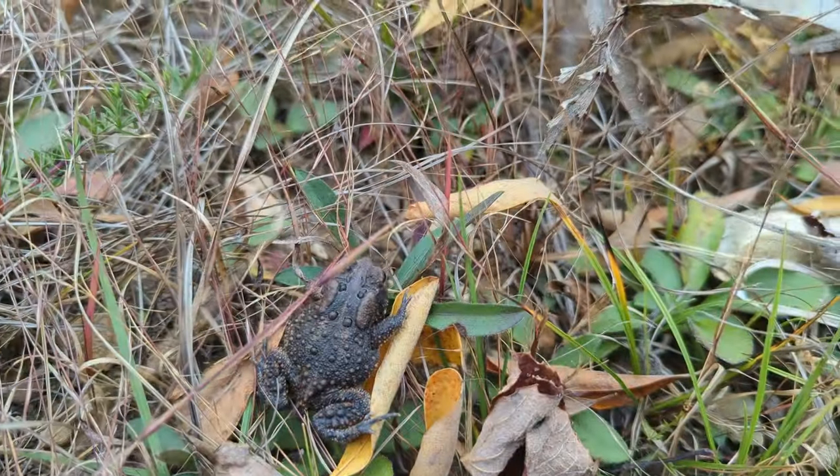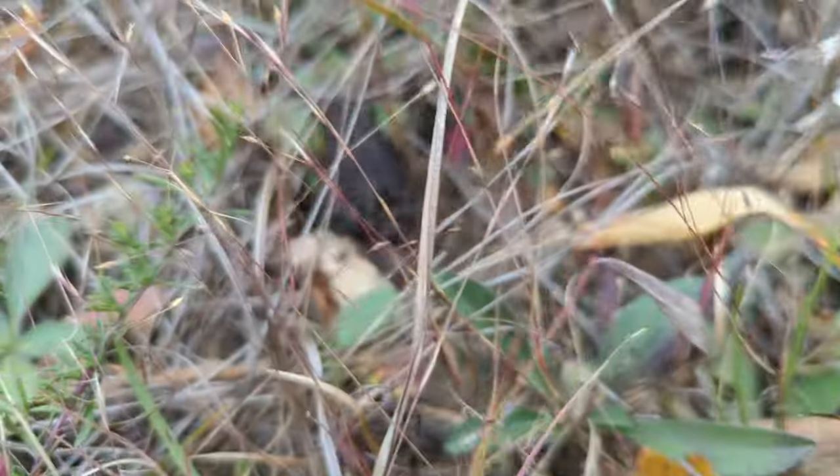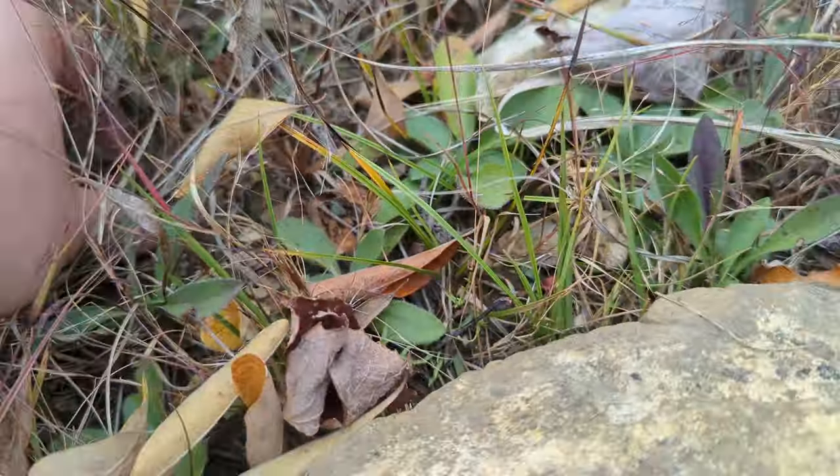Oh, there's our little toad that we just flipped. This is an American toad. Let me get him in hand for a second.